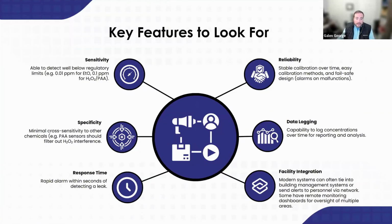When evaluating detection systems, I think these are the key features that you need to consider. Sensitivity is paramount. We want detection thresholds well below the danger limits. For instance, if the limit is 1 part per million, a good monitor should detect 0.1 part per million or less. We saw EPA may ask for a 0.01 ppm detection limit for ethylene oxide.